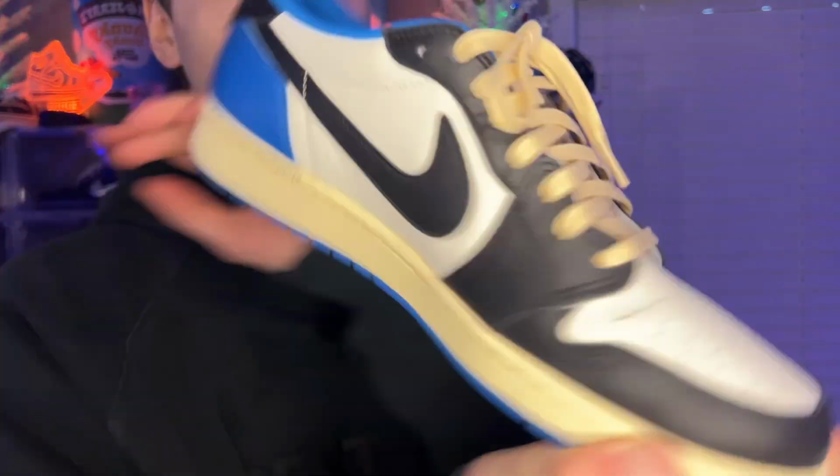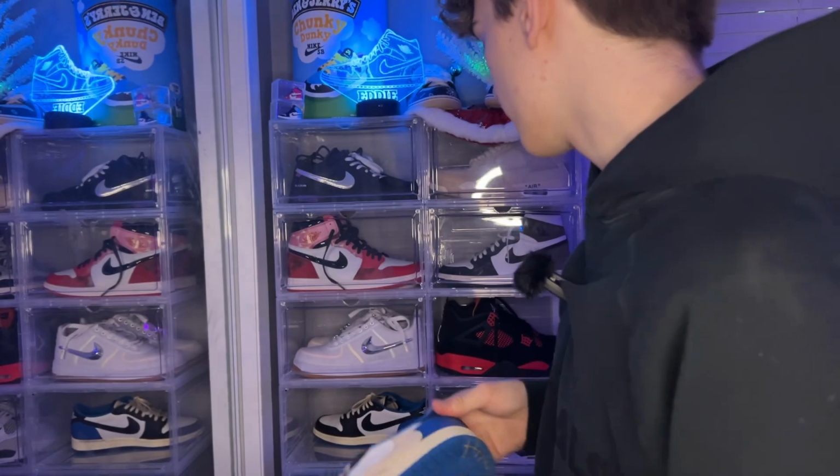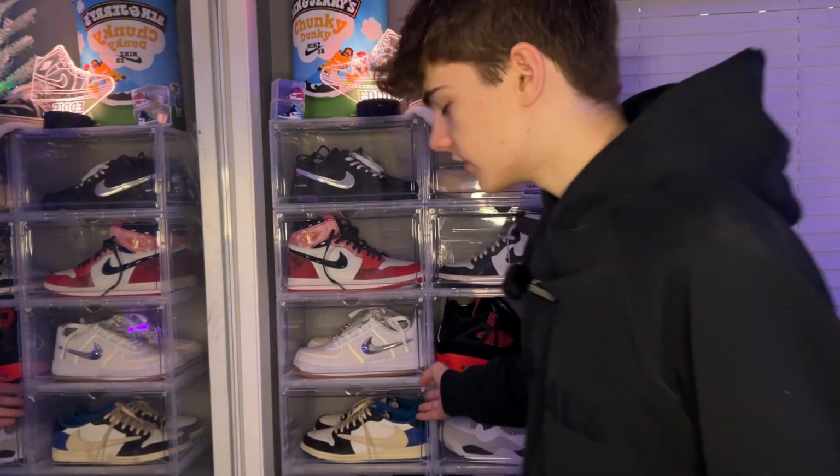But Jordan 1 Travis Scott fragments. Why does it keep doing that? Jordan 1 Travis Scott fragments. Nice. I love these. I don't really like them actually, because I don't like lows.